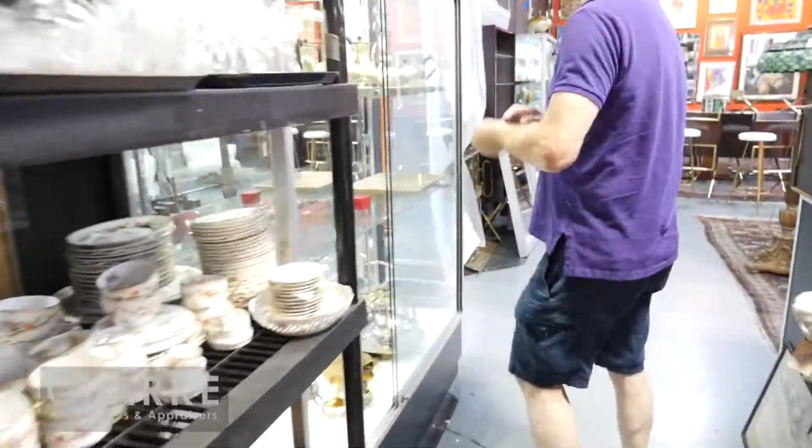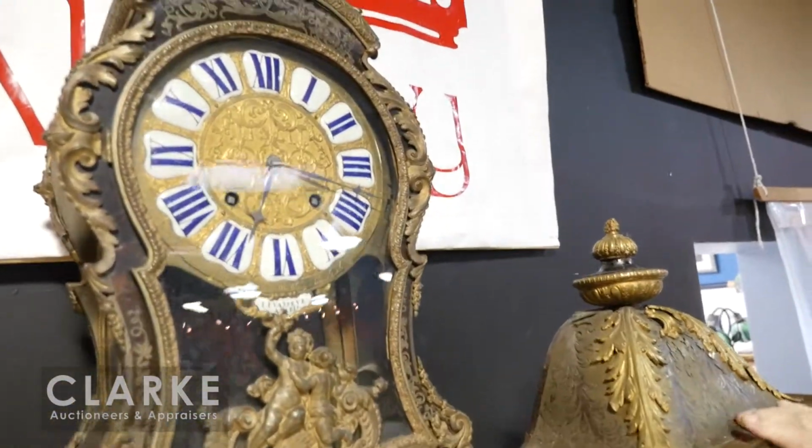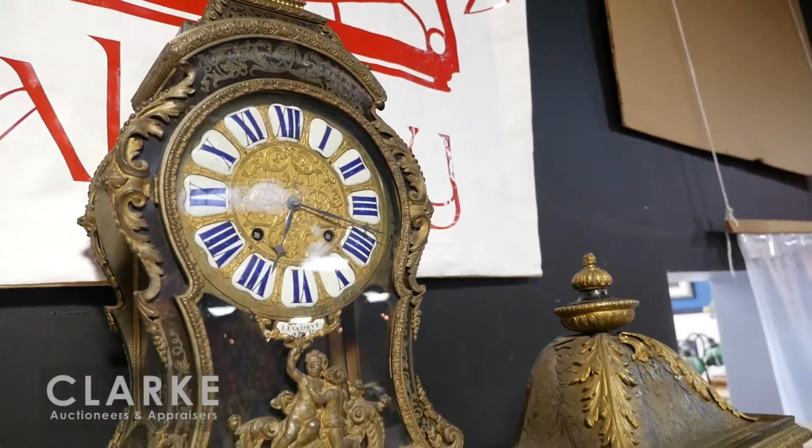And to finish off, we have this wonderful Boulle clock on a bronze mount from the Hastings estate. We are loaded, and with that I'm going to bid you adieu.